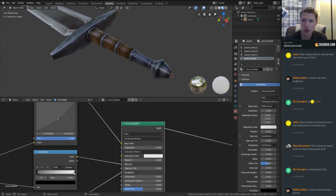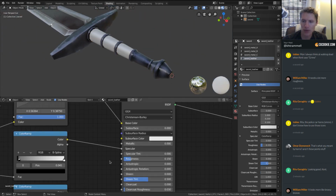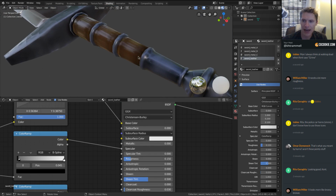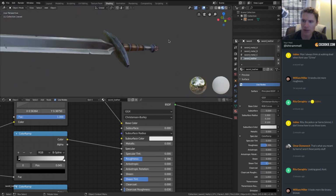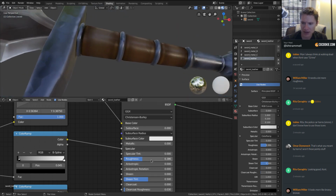All right, now it's way too clear, so let's focus instead on the roughness and find a good value for that. I am going to want it to be higher, I think. Not so shiny, but more dull. There we go. That's starting to feel more like leather. Okay, so what value is that?